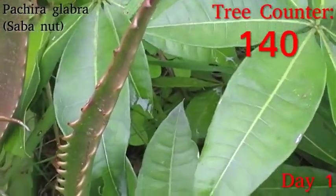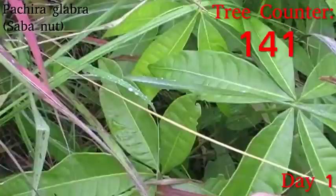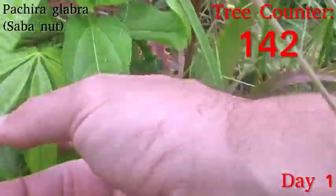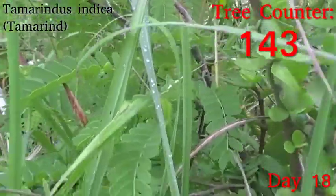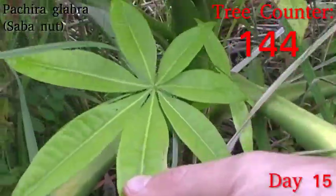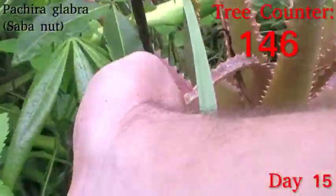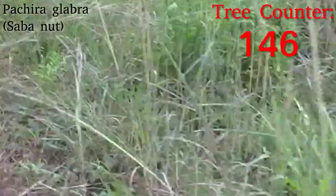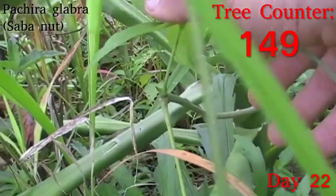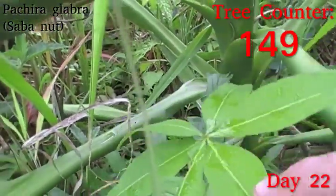On to our Pachira glabra line, and number 1 is perfectly happy. Number 2 likewise. And number 3 certainly seems the most vigorous, some tender growth here. Our little tamarind coming along well, so I'm happy with that. Another happy Pachira, and another one in a holding pattern, and another one coming up nicely. Another one coming along slowly here, and here. And in here, this one isn't doing much at all, but it's healthy, so I'm happy.